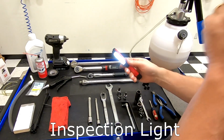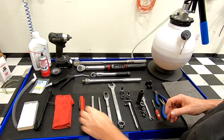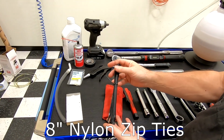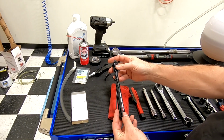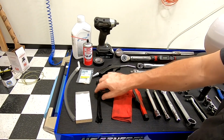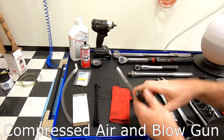An inspection light is essential. You are not going to be able to do this job without a good inspection light. A few other supplies: I needed some zip ties. So these are 8-inch, just sort of standard nylon zip ties. If you have some longer ones, it might be handy, but you'll see me use a few of these in the video. You're going to need some compressed air and a blowgun.